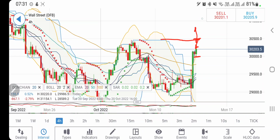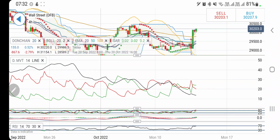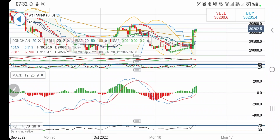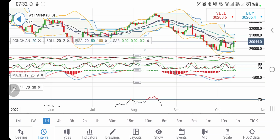3,400 is greater resistance. Beyond that, definitely one can expect 3,500, 3,720, 3,840, 31,000 levels, and plus levels will also be seen. Directional movement bullish. Stochastic is extremely overbought here. It can sustain it for a while. The directional movement MACD is again diverging, again bullish. RSI is near overbought levels.